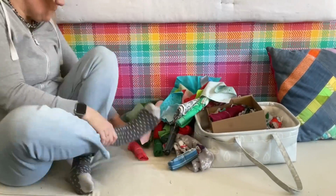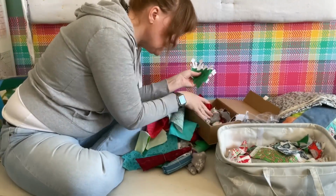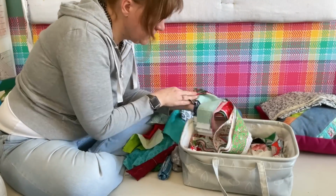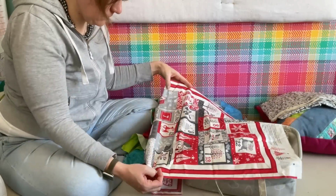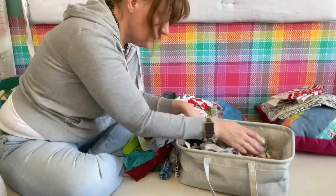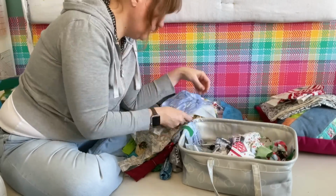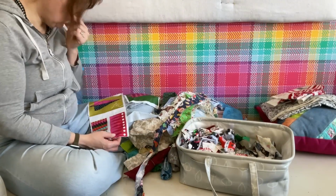So what this pattern is really good for, if you have your fabric more well organized than me, is leftover layer cake squares in kind of Christmassy prints or colors. And 5-inch charm pack squares would also be good, because what we need is 36 10-inch squares for the background in a variety of prints. We don't want just one print. And 12 5-inch squares for the applique.